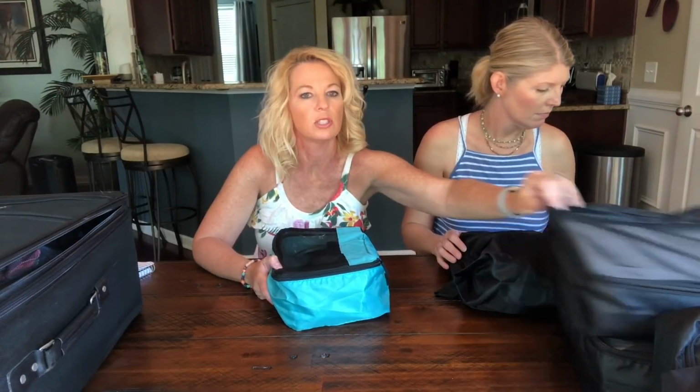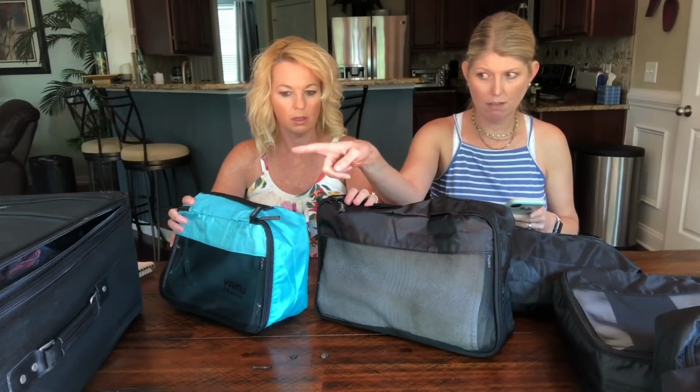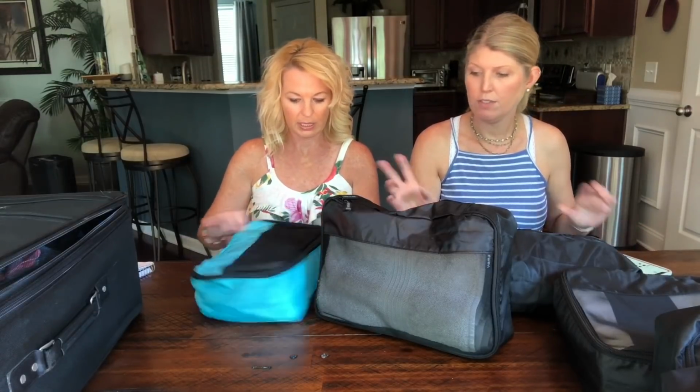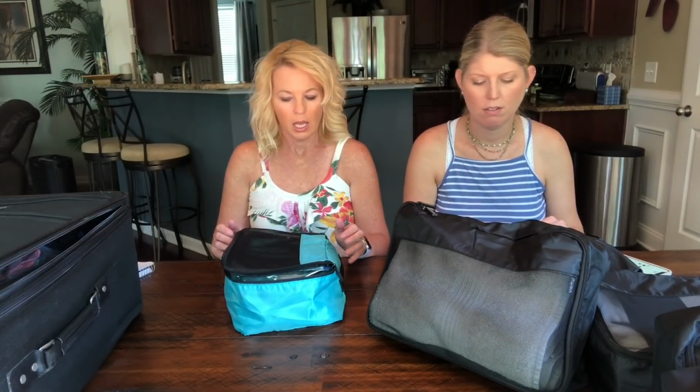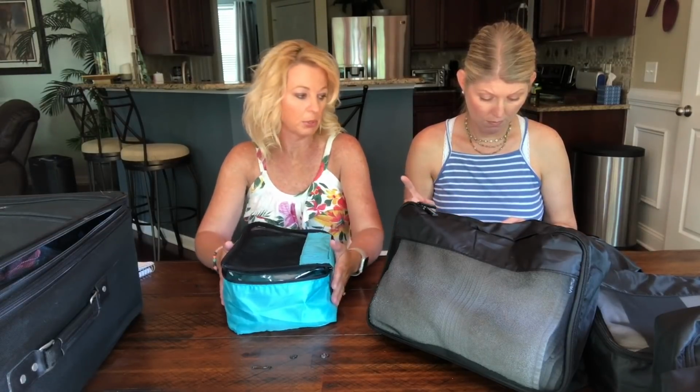Okay, so I ended up buying 2 sets of the other brand, the YAMUI, or however you pronounce it. And why is that? Why did you choose these over those? Because this is the 4-inch. These are different sizes, they're deeper.